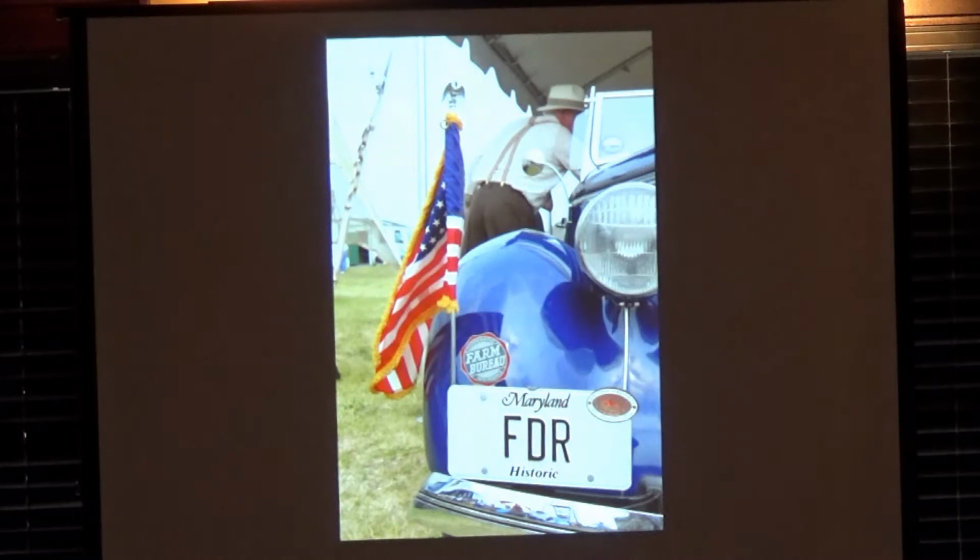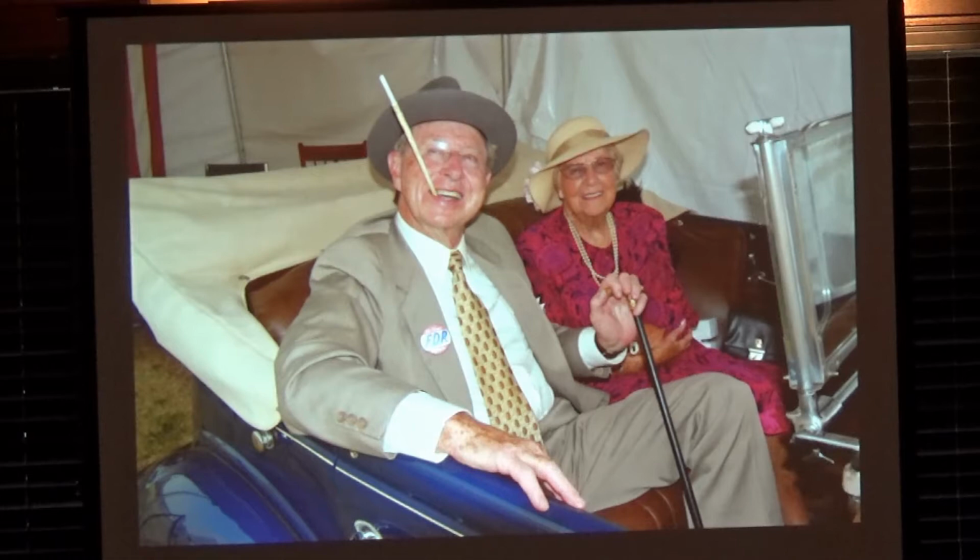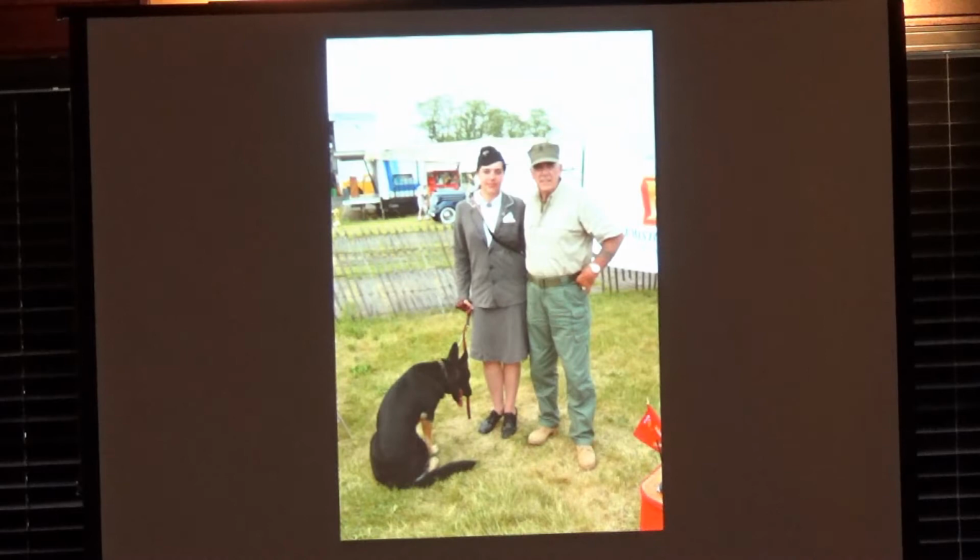So there's an FDR reenactor here. He gives a speech. I forget whether it's Friday or Saturday night, but he does the FDR speech, standing up and, you know, the dastardly attack and all that stuff. So that's interesting. Here's Arlie Ermy again with a German reenactor, a woman with a German shepherd.